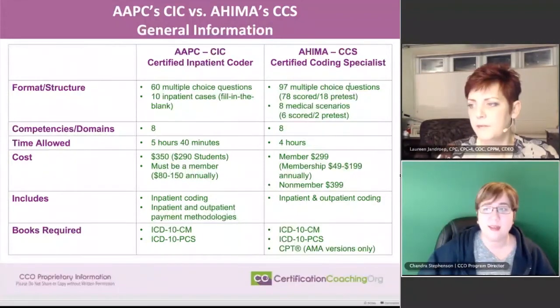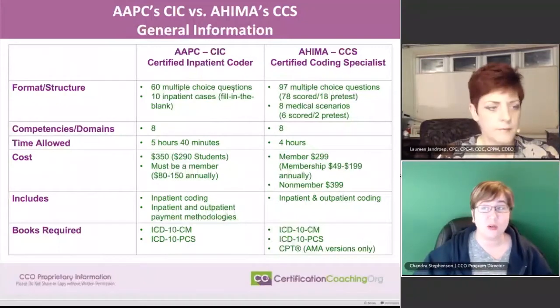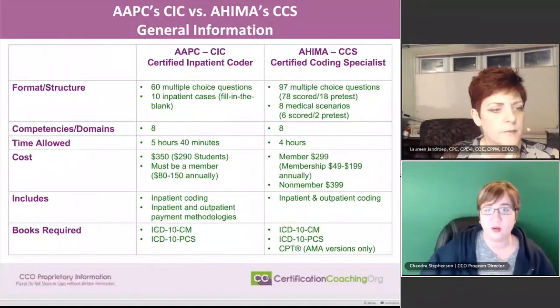For example, there are 97 multiple choice questions. 78 of them will be scored. 18 of them are considered pre-test and thrown out. The medical scenarios, they're only going to score 6 of them, and 2 of them are going to be considered pre-test or thrown out. Nowhere do they say that it's your 2 lowest or an average or anything like that. They don't tell you which 2 they're going to disregard. So we've got similar structure, but 97 is a lot more multiple choice questions than 60, but there's 2 less scenarios. Well, then the next question becomes, okay, well, what kind of things are on there?